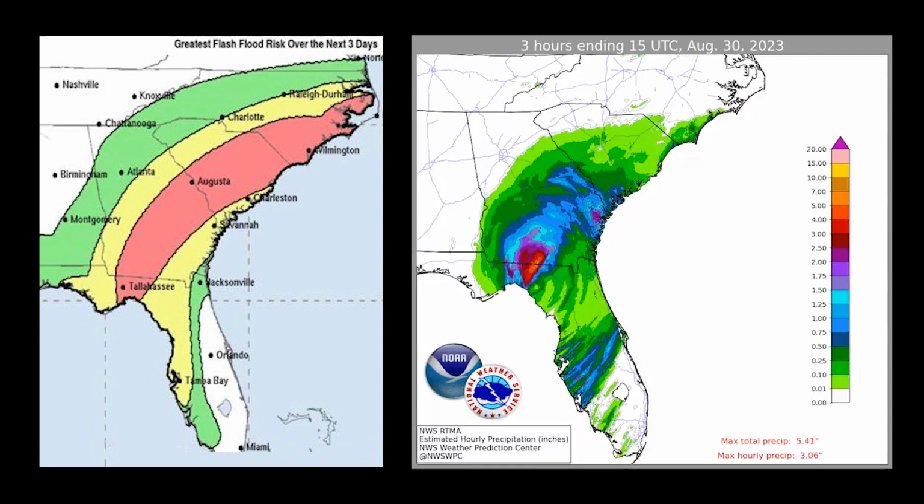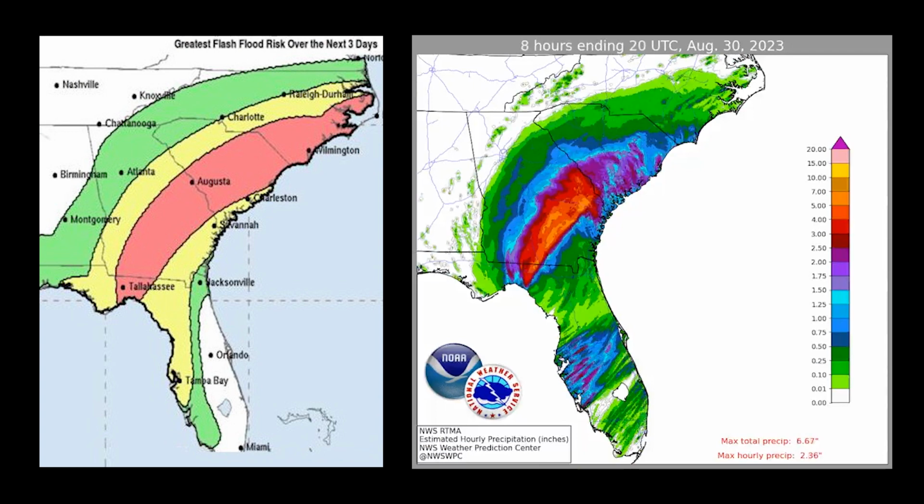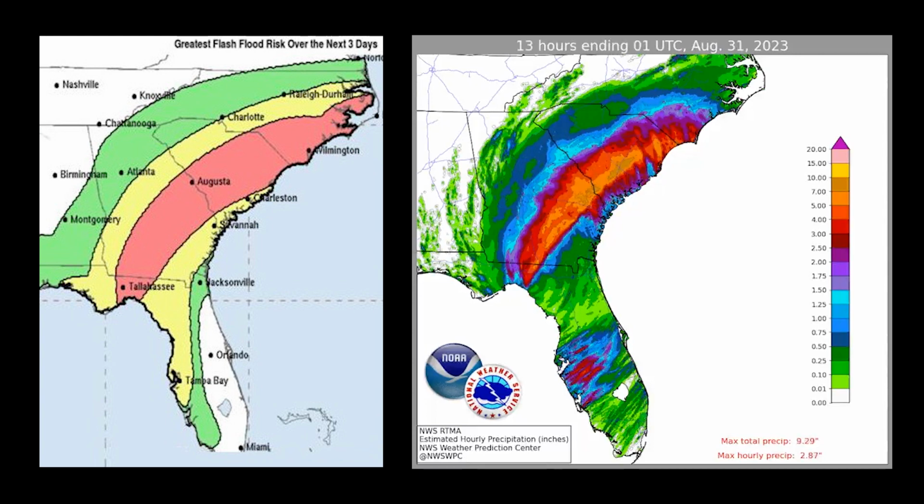And when Hurricane Center forecasts are that good, the corresponding rainfall forecasts are usually good as well. And that's what happened. The actual path of heaviest rain on the right nicely followed the corridor of highest forecast flooding risk, the zone of red on the left.